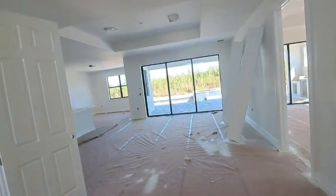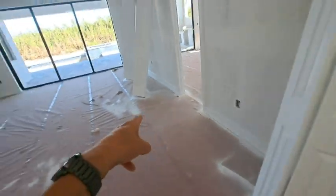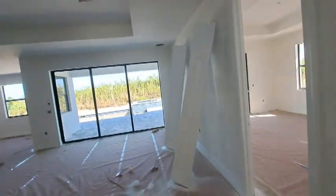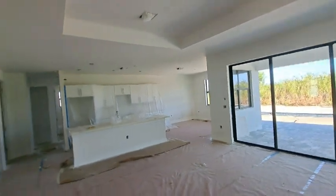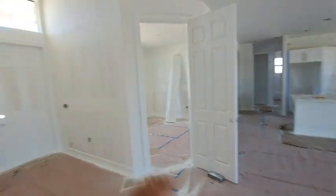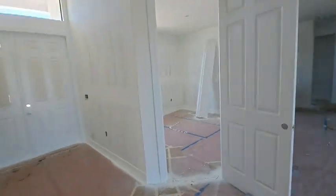This is the Pompano. You can see how they set the doors here to spray them. 8-foot doors, so extra high doors, 9-4 ceilings, tray ceilings here and in the master. We start off with a den right here. Here's the front door that we just came into.